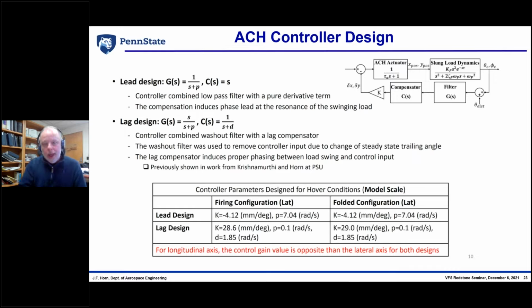So the controller we designed, we actually looked at numerous modern methods, but the one that really did work well was classical control design. And we looked at a lead design method, which is essentially a derivative and a low pass filter to filter out noise, and then a lag design, which was a washout filter coupled with a low pass filter tuned to get the right dynamic compensation. And we looked at both configurations.